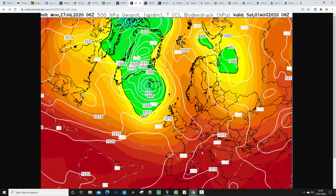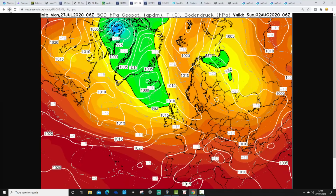But by sort of Saturday morning, we've got a trough coming in off the Atlantic. It might trigger some thunder, but it is going to be pushing away all of that heat as we go through the weekend.